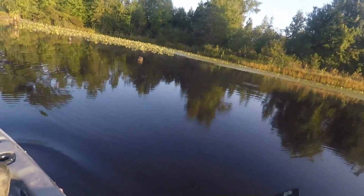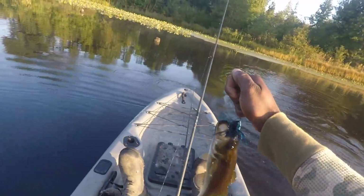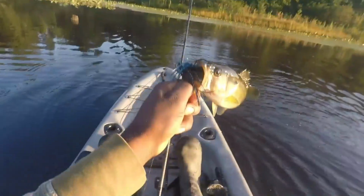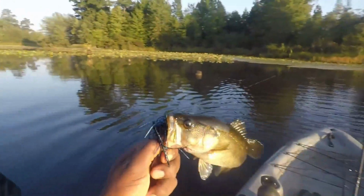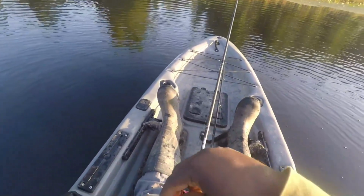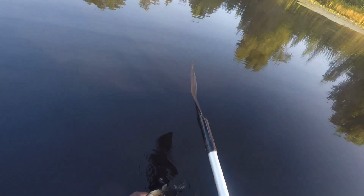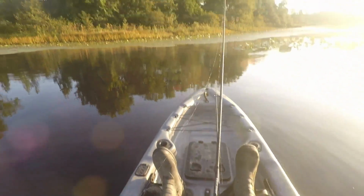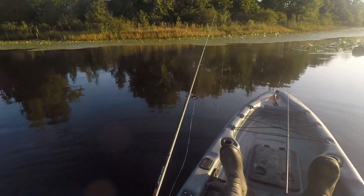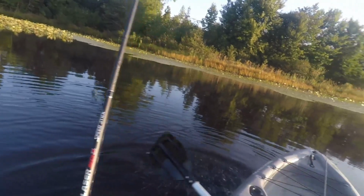And without further ado, let's get it. Fish on, guys. That's what I'm talking about. Yes, sir. First fish of the day comes off the jig. We've been having a slow morning here, but this guy gives me hope. Yes, sir. There we go. Nice little fish. Maybe a half pound. Feisty. Starting to get hopeless, but that is numero uno off of the jig.